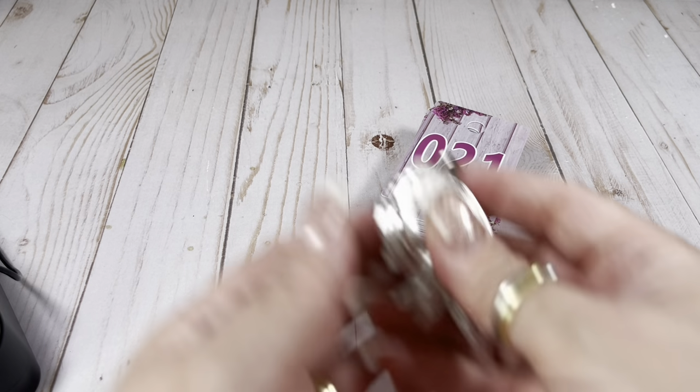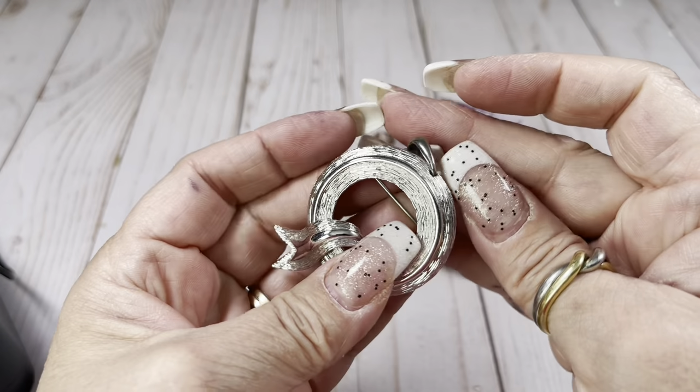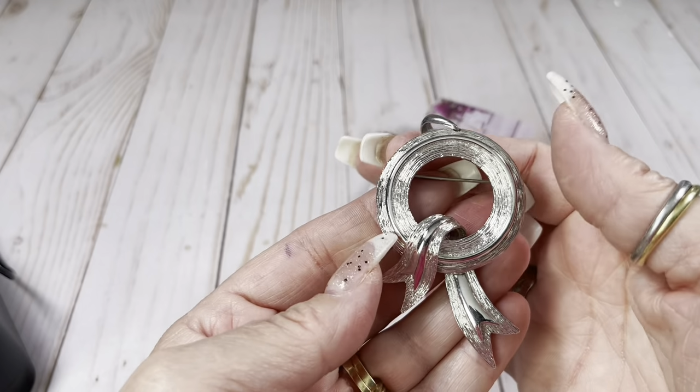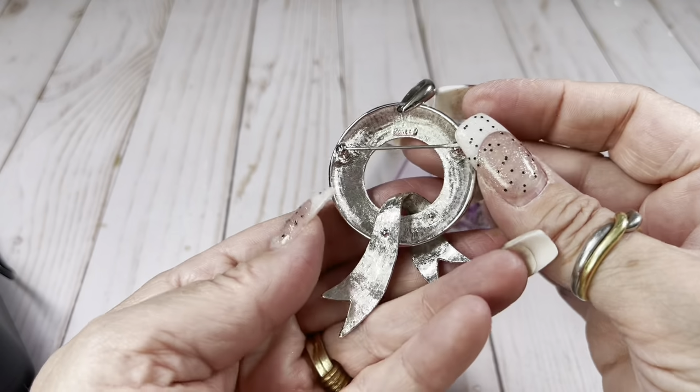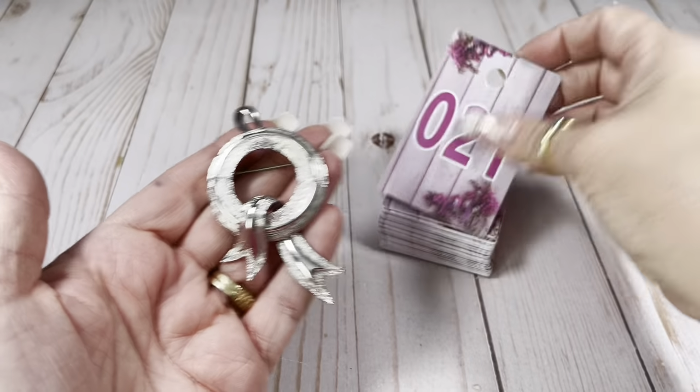Okay, we got this baby. This is also Monet, and she did drill this one right there, okay? So she could wear it as a brooch or a pendant. Monet is signed right there. $3. $3.